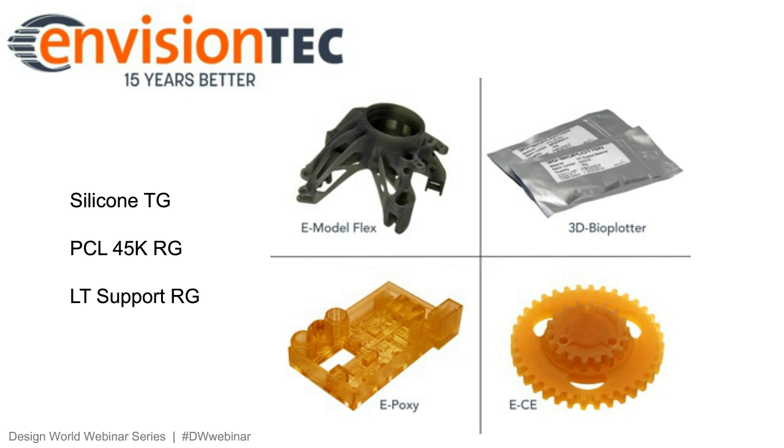PCL45KRG is a research-grade polycaprolactone for tissue engineering applications. Mechanical stability of the PCL objects is controlled by the porosity design of the part. This material can be used to help spur bone and cartilage regeneration and is even useful for drug delivery. The surface erosion of the material allows controlled release of additives during the 1 to 3 year degradation period of the fabricated parts.